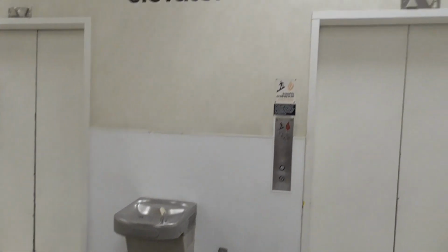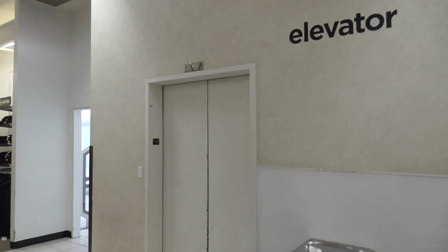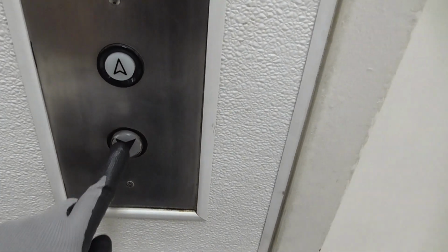JCPenney at Lakewood Center Mall in Lakewood, California. We got some classic Dovers to ride. We'll start by going down. Here's this one.